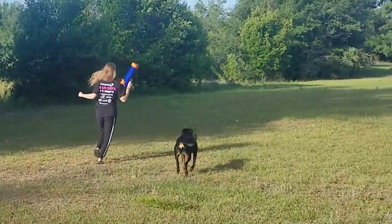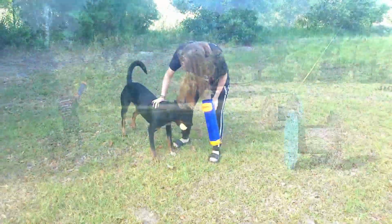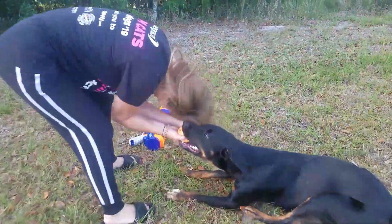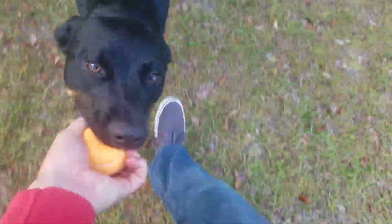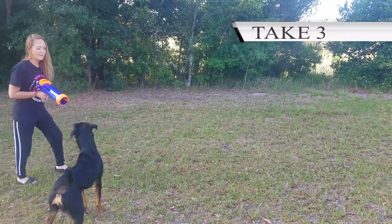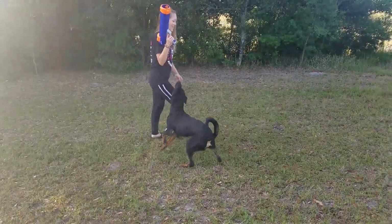Go get it, honey. Go get the ball, honey. Good girl. Give it over here. Get it. Jeez. Let go of it. Drop it. Thank you. Ready? There you go. It's over there.